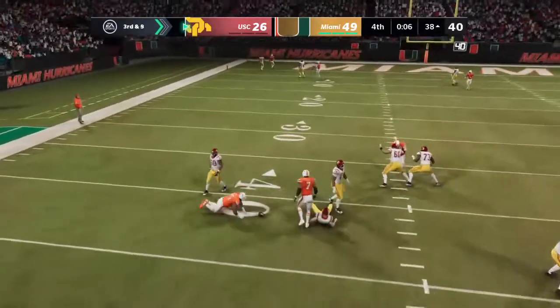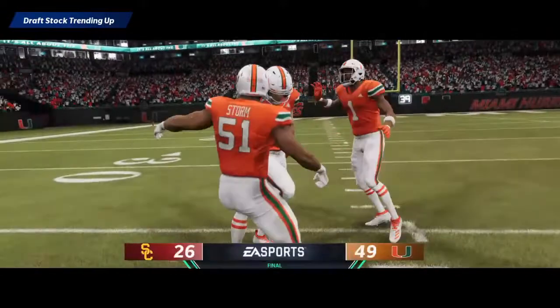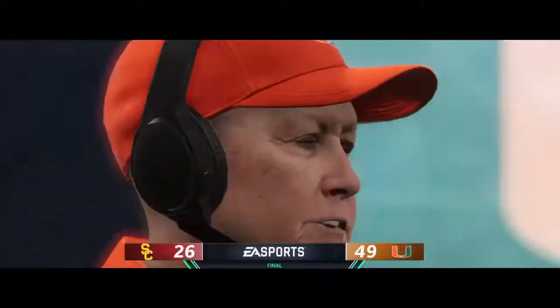Under pressure, and he will go down. Sacked back at the 38. A really solid performance against a ranked opponent as they add a big win to the left-hand column.